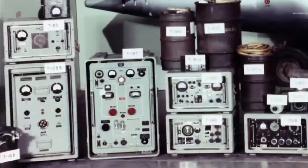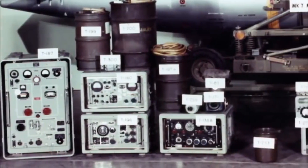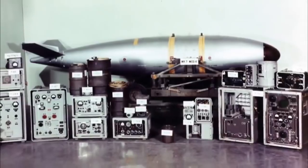The early weapons were maintenance intensive and required preparation time. The Mark 7 used perhaps 20 different complicated testers. We at Sandia felt that these procedures were causing more damage to the weapon than they were finding.